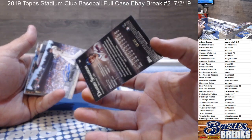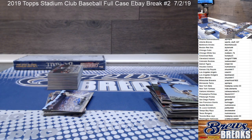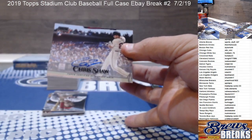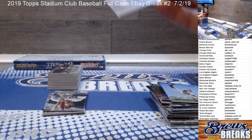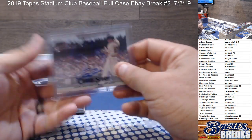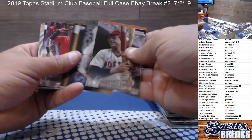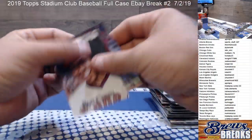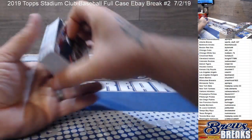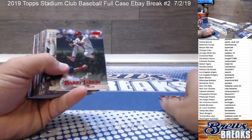Dansby Swanson foil, numbered 8/25 for the Atlanta Braves. Dansby learned how to hit an outside breaking ball. I like it. And a Chris Shaw black auto. This one's going to be numbered. Numbered 5/25 for the San Francisco Giants. Chris Shaw. Still not bad. That wasn't a bad card itself. Barry Larkin red.